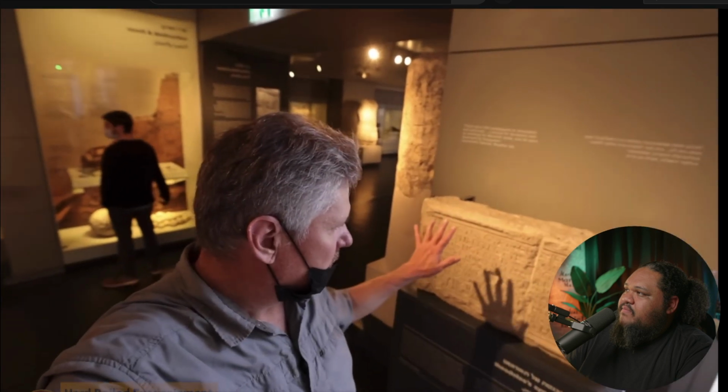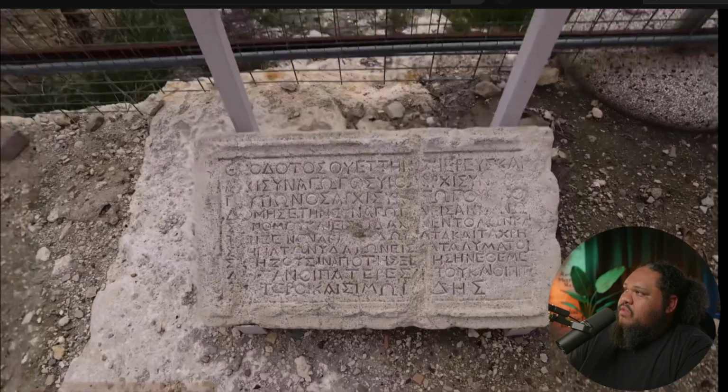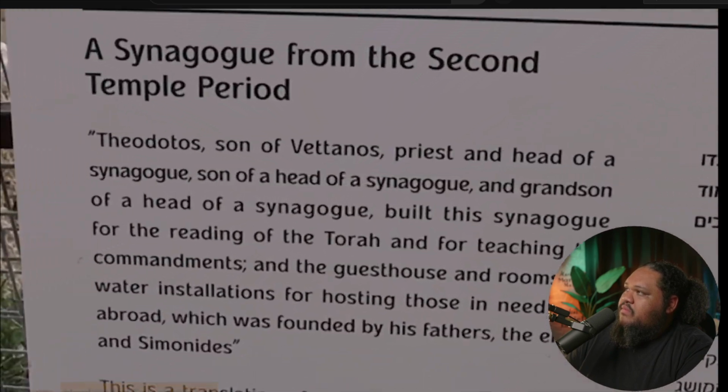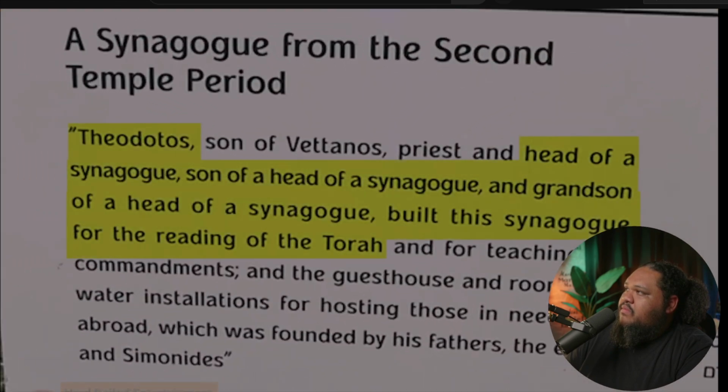Fancy building. It had carved pieces that he found, parts of pillars he also found, and most importantly, he found the dedicatory inscription from this building, which identified it as a synagogue. You can see the original inscription in the Israel Museum today. There's a replica of it in the place where the discovery was made. This is called the Theodotus inscription. It says this: Theodotus, head of a synagogue, son of a head of a synagogue, and grandson of a head of a synagogue, built this synagogue for the reading of the Torah.